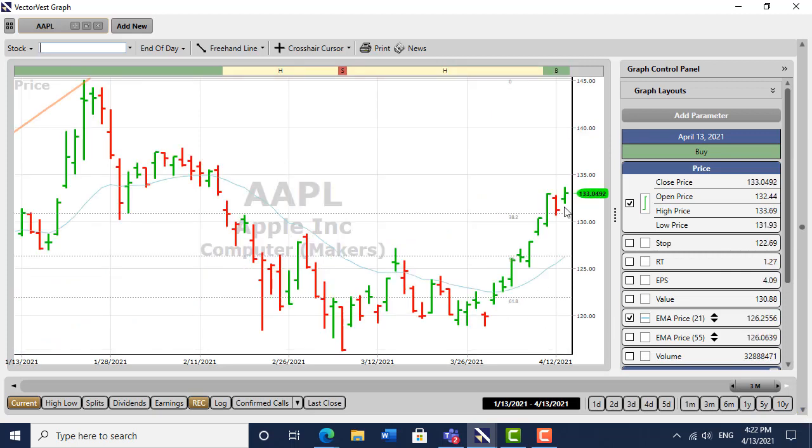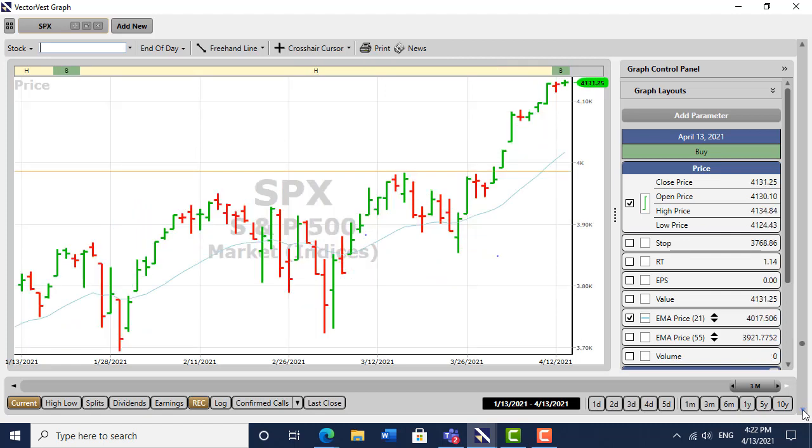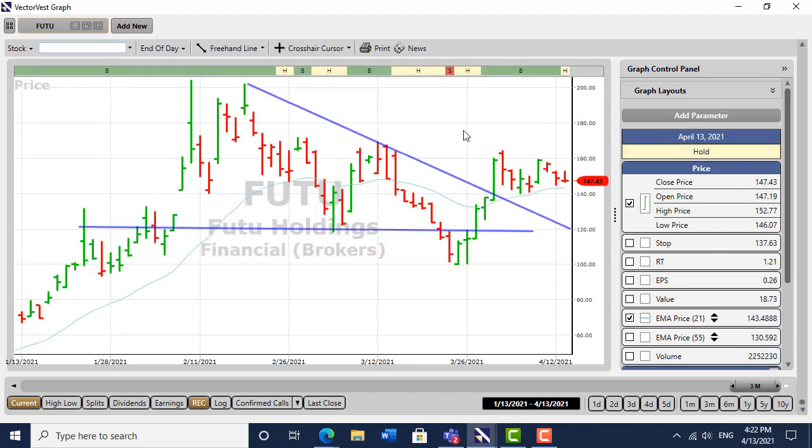That's Apple. That's been great. That's just been great. And this is Microsoft, and as you can see, the high of the day today pretty much at that 1.618. So I think that my stop's already at entry, and I think I'm going to bank that this afternoon. It got up to the 1.618, so that one I think I'm going to take some money. That's the SPX, that's where we are. And this is this more speculative holding in food too, which I'm still positive about. It's just about where I got in.